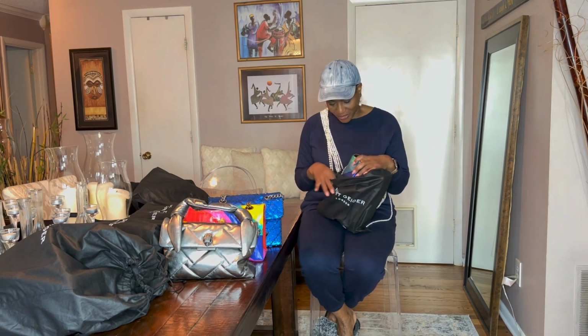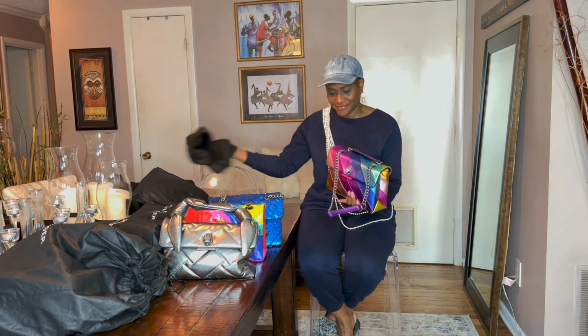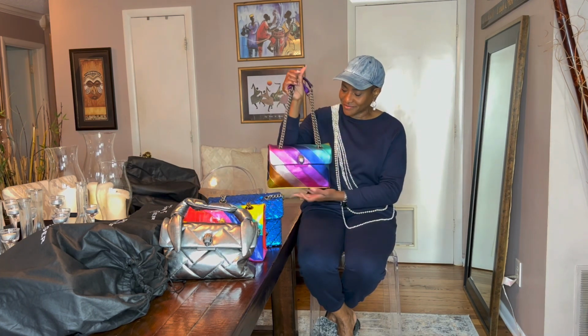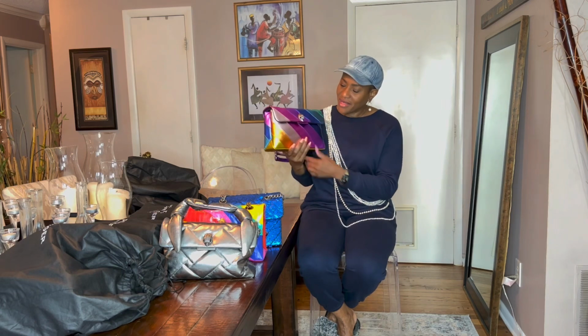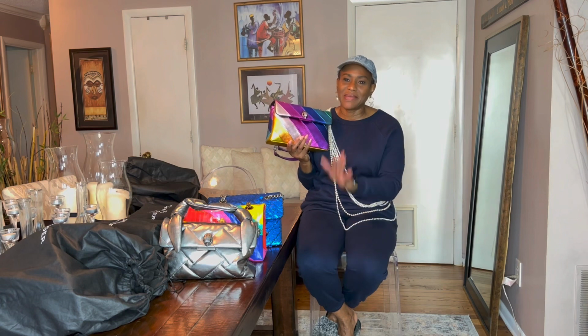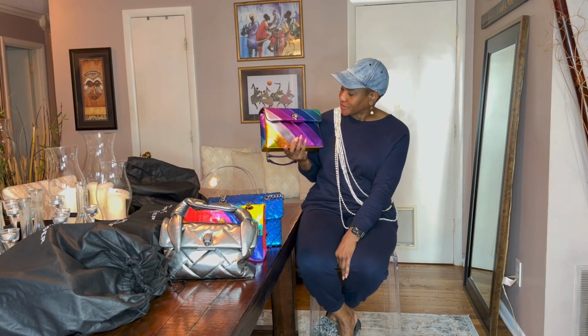Okay. If there's such a thing as a favorite Kurt Geiger for me, this would be it. This Kensington. This metallic colorful. I mean, it just works.